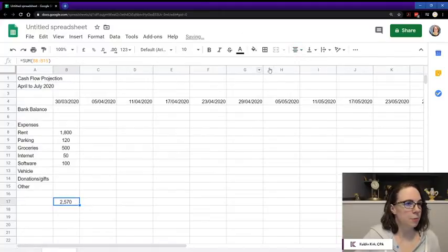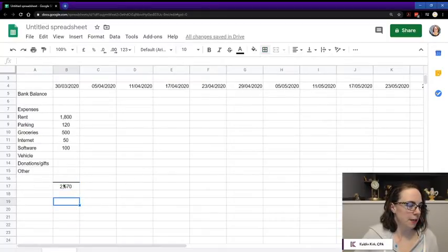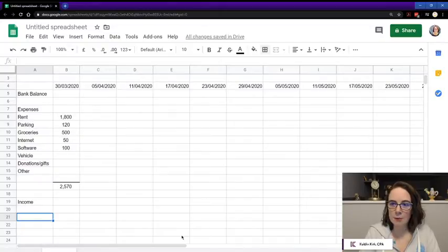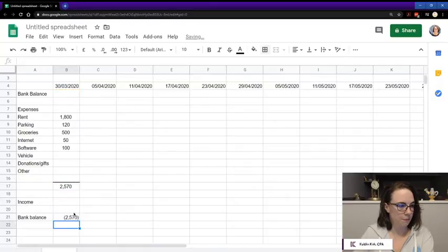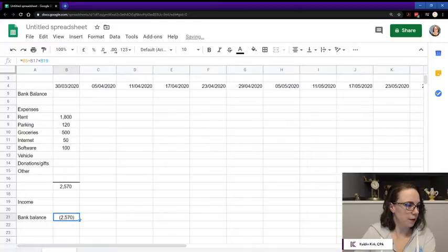And center it, and we're going to put a little line on the top, because that way we know this number is summing all of these. Then I'm going to put a line in for income, but I'm not going to put anything in there just yet because I'm not totally sure what my income is. And then bank balance. Great. My bank balance is going to be this number minus my expenses plus my income. And also centered.